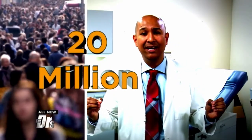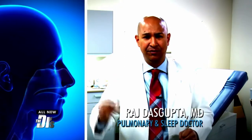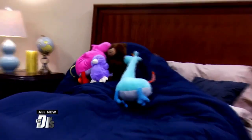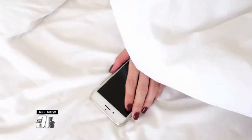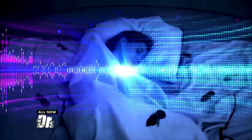We reached out to our good friend, sleep specialist Dr. Dasgupta, to find out if sleep apps can really detect sleep apnea. 20 million people in the United States have obstructive sleep apnea. Anything that improves screening and awareness, you know what? I'm in. So how these apps work is that they will detect snoring through sonar technology to look for body movement to see if you're having apneas or not. And the results can suggest, but not diagnose, sleep apnea.